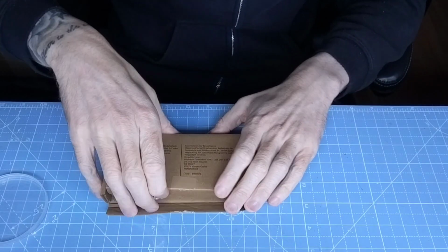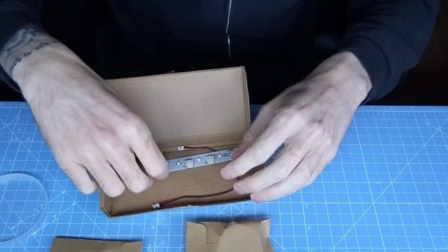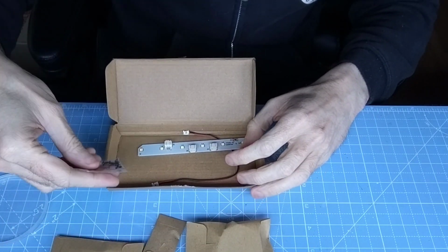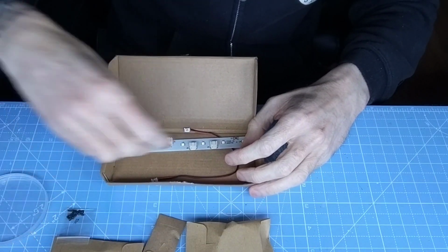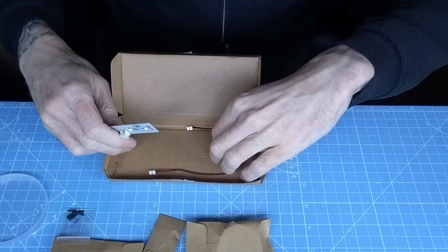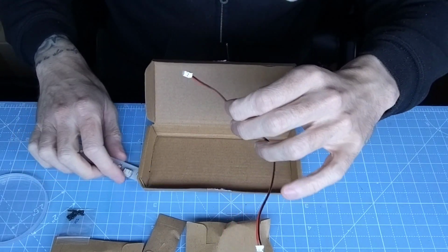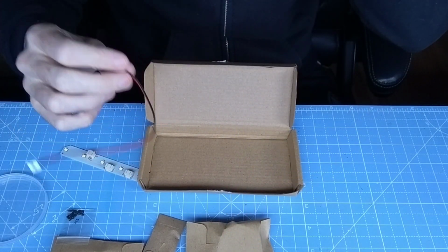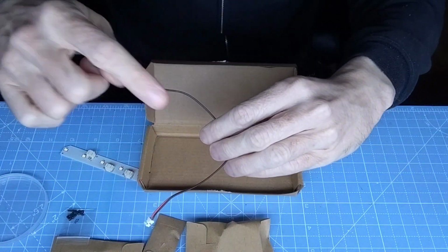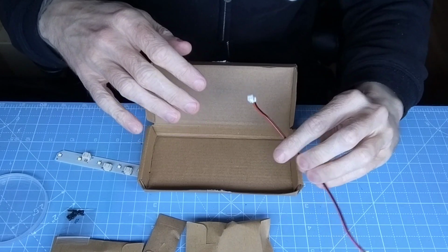Okay, so in today's box, we have some brown envelopes, some more AP screws, we have an LED board, and we have a cable, again marked Z for Zulu. Now, I'm going to make the assumption that that is going to be one of the cables that links all the LED boards underneath the Promenade Deck together.